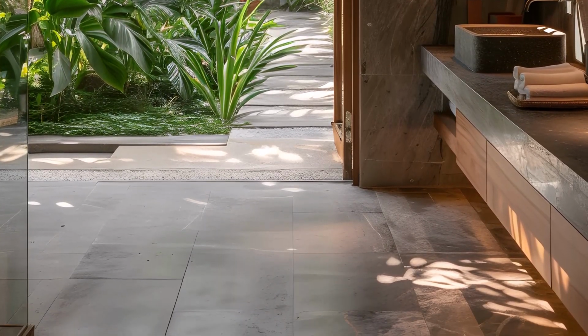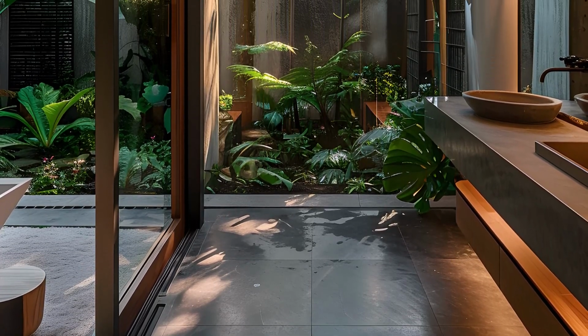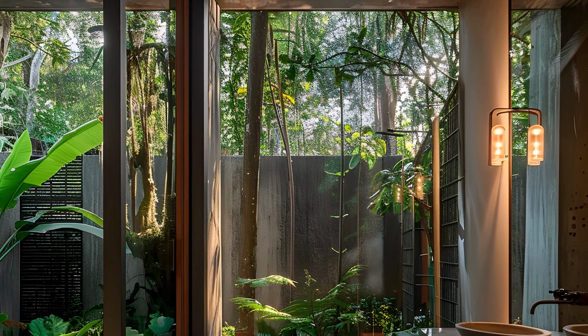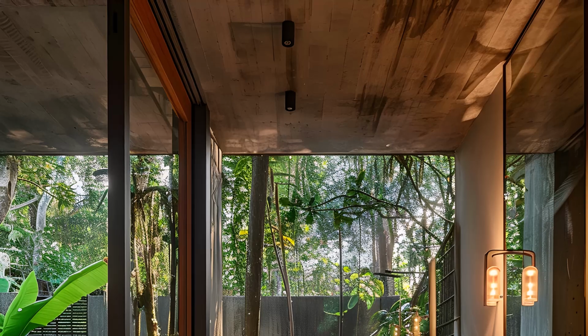This bathroom is more than just a functional space, it's a portal to tranquility. Every detail, from the natural materials to the seamless connection with the outdoors, is designed to soothe the senses and foster a deep connection with nature. It's a place to breathe deeply, to let go of the day's worries, and to emerge feeling refreshed and revitalized.